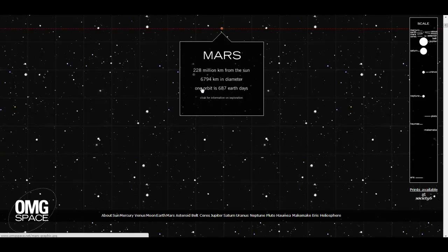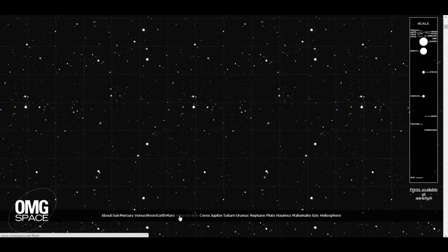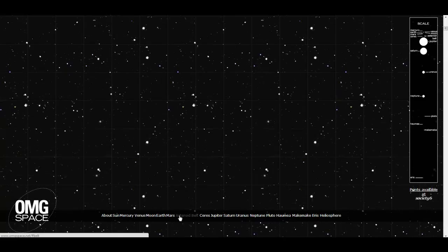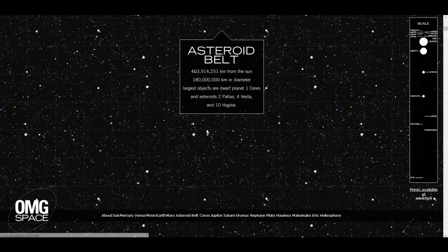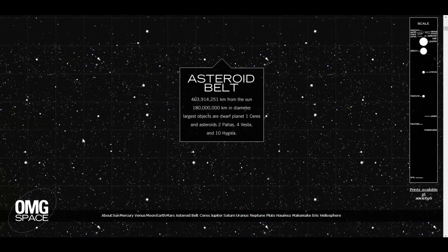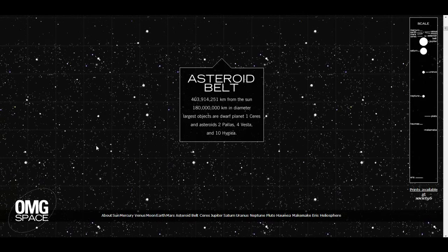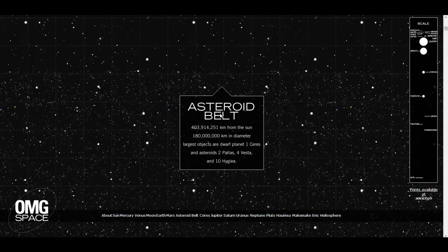So we're going to go outside the inner solar system now, and we're going to go to the asteroid belt, which is something I don't really understand fully. I guess it's just a wave of rocks. As you can see, they've kind of tried to detail with all these little tiny dots here. I think that's what they tried to do. Maybe not. I'm not even sure. It's just a mess out there. So quite a ways away from the sun. It's got a lot of diameter apparently.